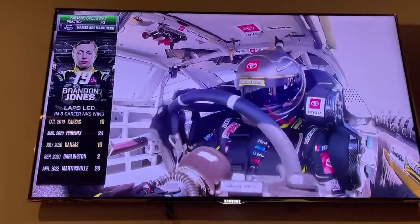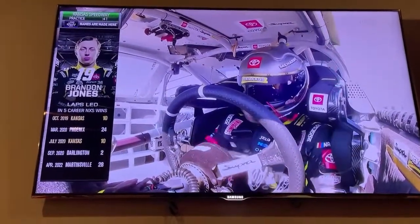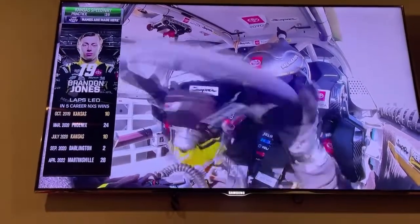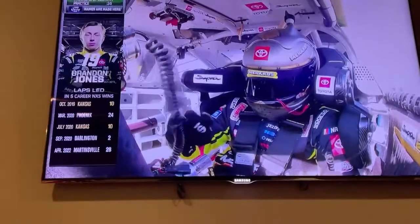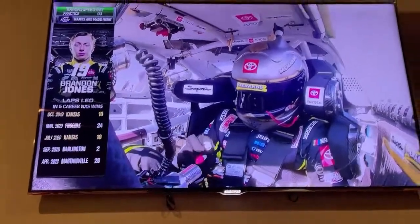My pick for tonight, Matt Crafton. Very fast in practice, and he's really good at Kansas. Matt Crafton. You know, that's a very interesting question. I think a lot of times drivers run well at a particular racetrack. They really don't know why. Why is he doing that?